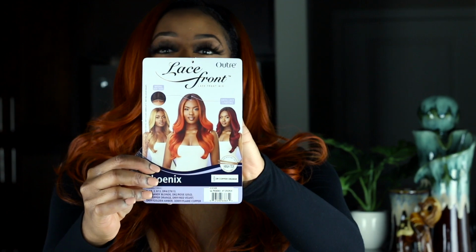So here is the stock card. There we go, focus in. I'll go ahead and put the information down below. This wig is called Phoenix. The color is DR Copper Orange, and she comes with Swiss lace parting. She comes with baby hair on it. I didn't end up using the baby hair, I just used mine.